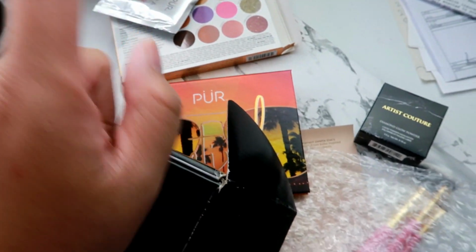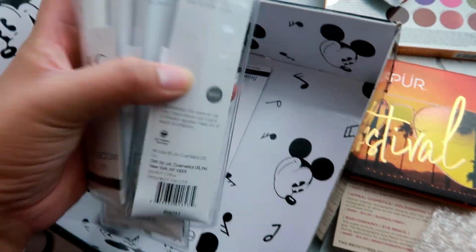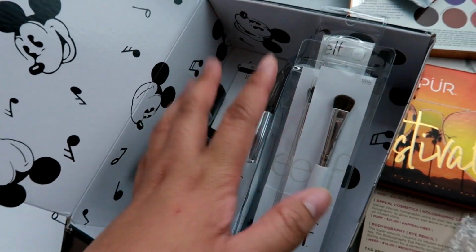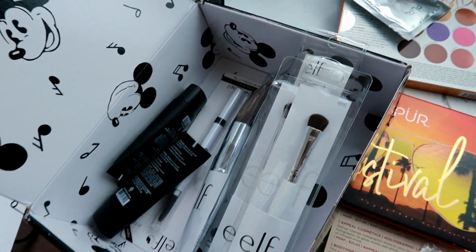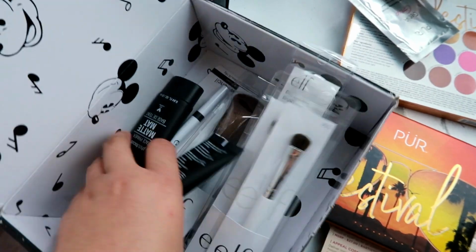But do you think that I'm done? No, girl, I still got you. I forgot that I have this. This is supposed to be for my sister, but I'm gonna send the box tomorrow. So yeah, anyway, I got this myself.